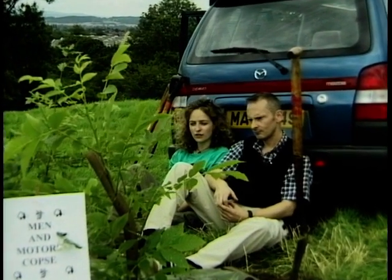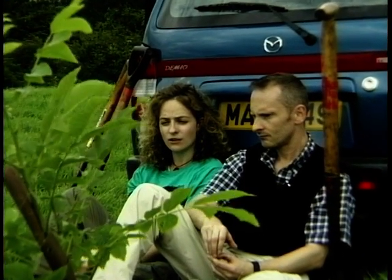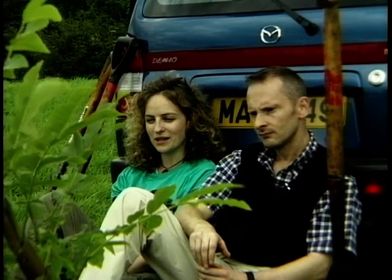but we've got a number of sites all over the country in community forests. In Bristol we have this site. We also have a site running along the M32 corridor, which is a Planting Against Pollution project, and 12 other community forests in the UK. So we can plant and nurture the trees for people when they buy their Mazdas.